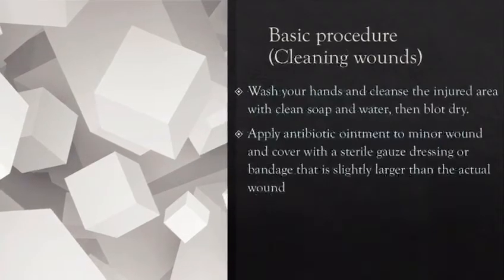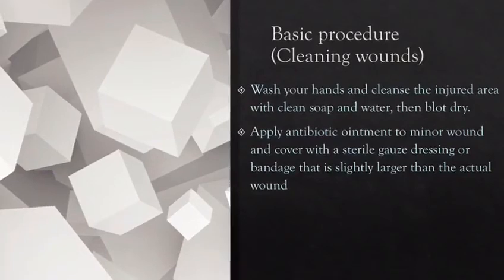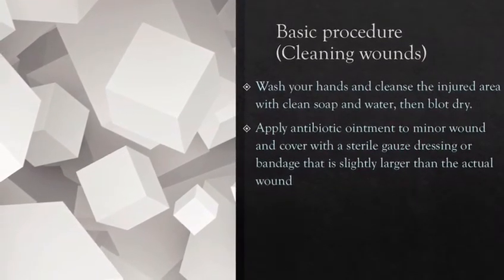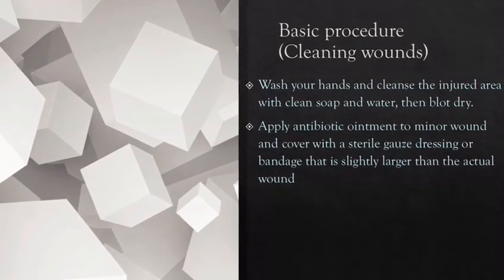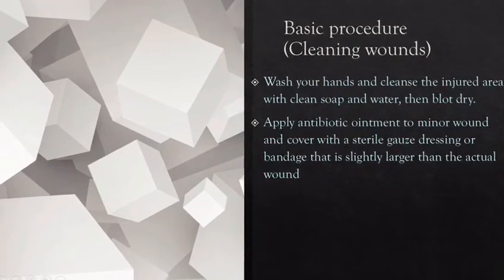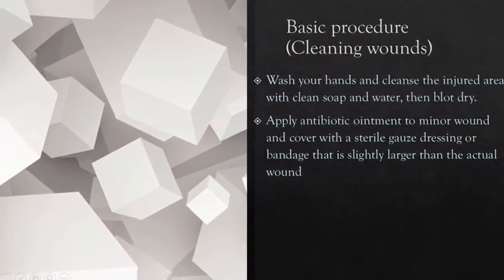Now is the basic procedure on how to clean a wound. First step is to wash your hands and clean the injured area with clean soap and water. Apply antibiotic ointment to the minor wound and cover with sterile gauze, dressing or bandage that is slightly larger than the actual wound.